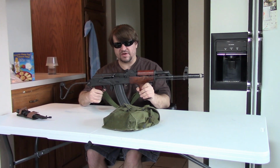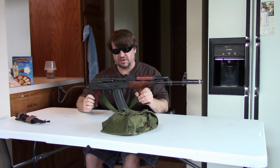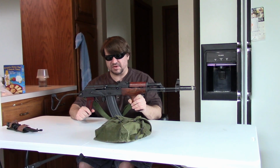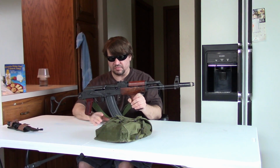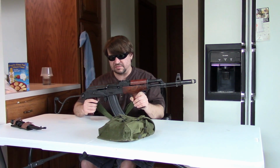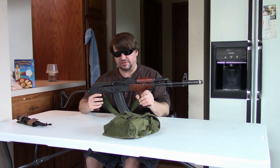because these were verifiable as pre-ban, as in pre-September 1994. The Romanian mags, I guess they had no way to verify if they were made before or after the ban, so they did not ship them with the steel Romanian mag you see here. It's kind of unique to Romania and Poland for using the steel mag. Everyone else used some kind of synthetic.